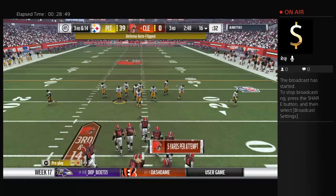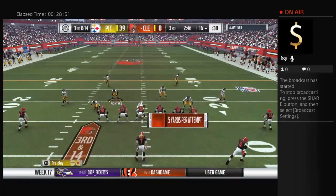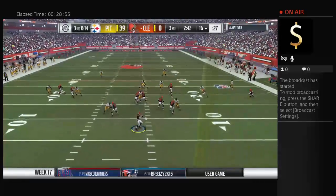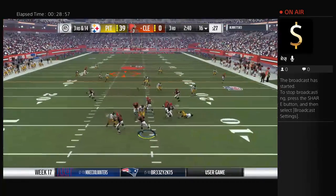I'm going to show my age here a little bit. We used to talk about running backs catching the ball as safety valves. Nowadays, they're a big part of the passing offense. Quit acting like you're so old.